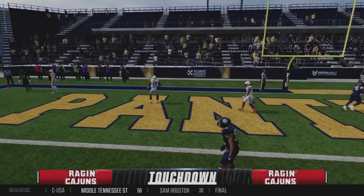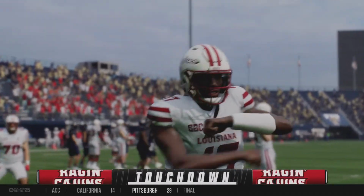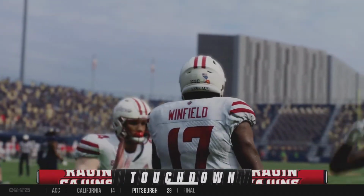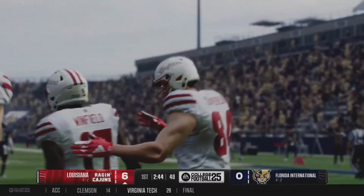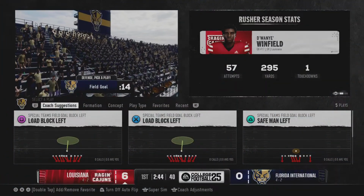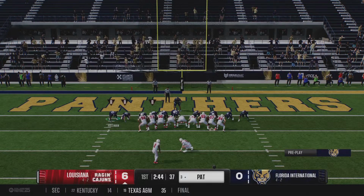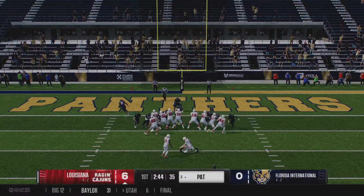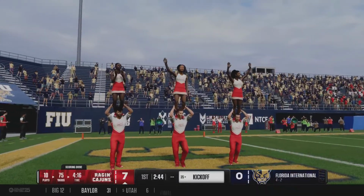And he's loose, and he'll take it to the house. Touchdown, Cajuns. And that's why this offense is so hard to stop, guys. This quarterback can hurt you throwing it and running it. With his speed, he can make people look silly. And you saw it right there on the opening drive of the game. What a beautiful touchdown. And he's got the extra point, and it's 7-0 to start this one.